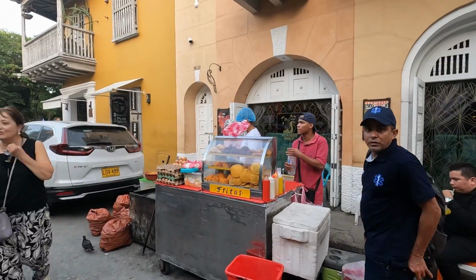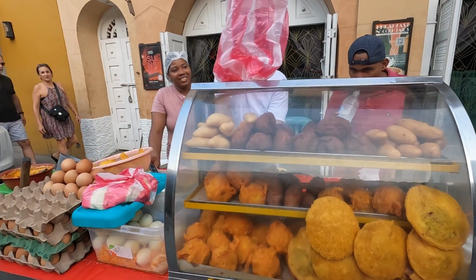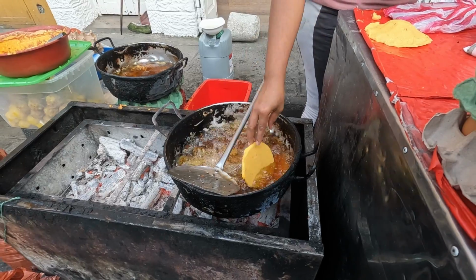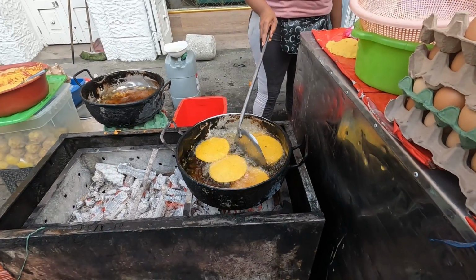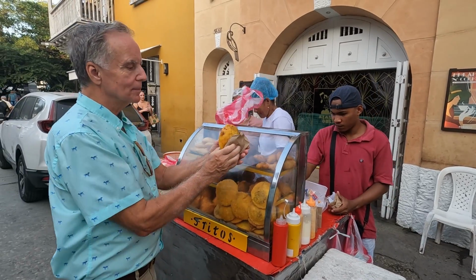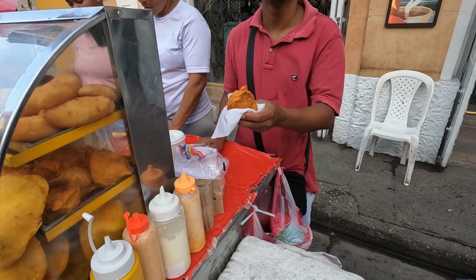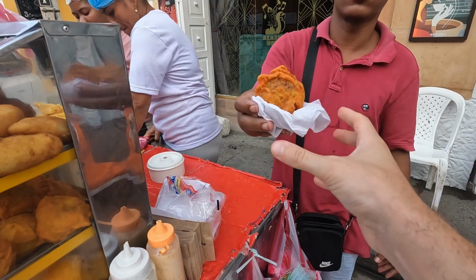We'll start in the walled city with some typical fried street foods at this stall here, where they were frying up some arepas in this pot of oil over a charcoal fire. The arepas get fried once, then the fillings are added inside and are fried a second time. So we decided to get one of the arepas, which cost 4,000 pesos, as well as one of the papas rellena, which is a deep-fried potato ball.